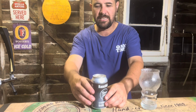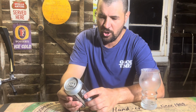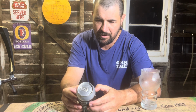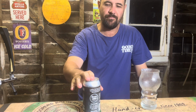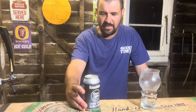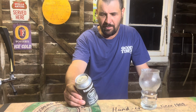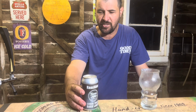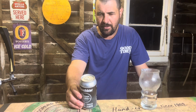So what can I tell you about this German smoked lager? The ABV, let's try and find the ABV. It's 4.8% ABV, 375 ml can. This was kindly donated to me by Matt Chapman, so thanks Matt. You can buy this online at their website, 7milebrewing.com.au.